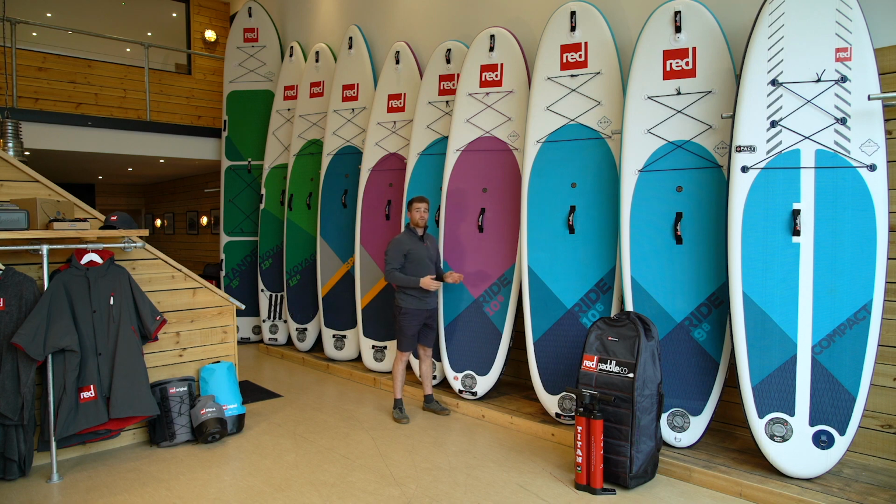To summarize, our Ride 10-6, super awesome all-round board, suitable for a range of paddlers. So whether you're just getting into paddleboarding and want to try a really nice board that's super stable and moves well in the water, or you're a little bit more experienced and just want a great all-round robust board to use with your friends and family, this is the board for you. Our Ride 10-6 comes with our all-terrain backpack and our Titan pump.